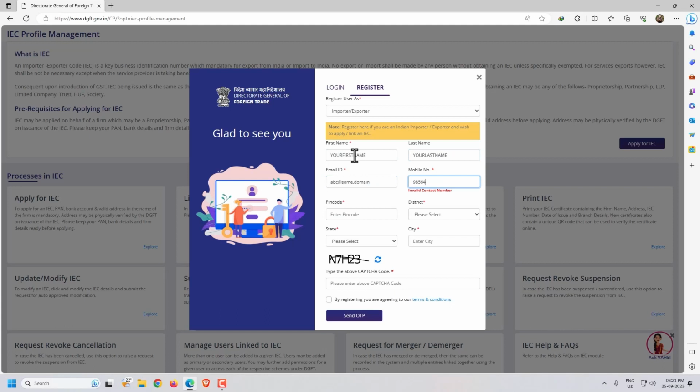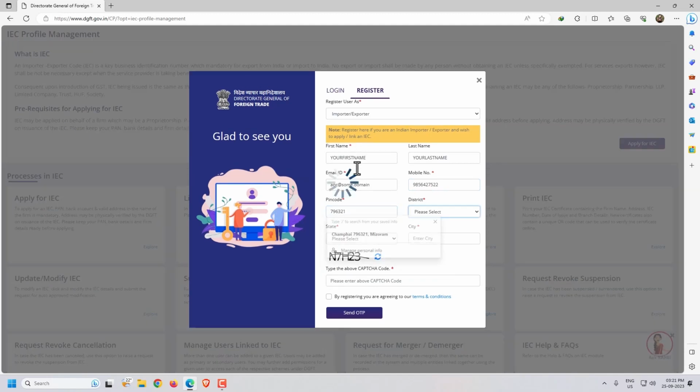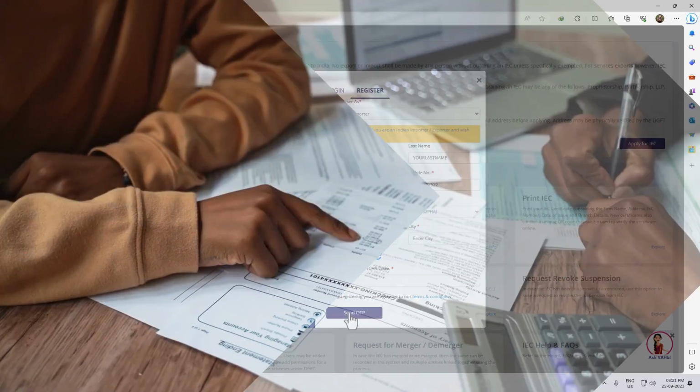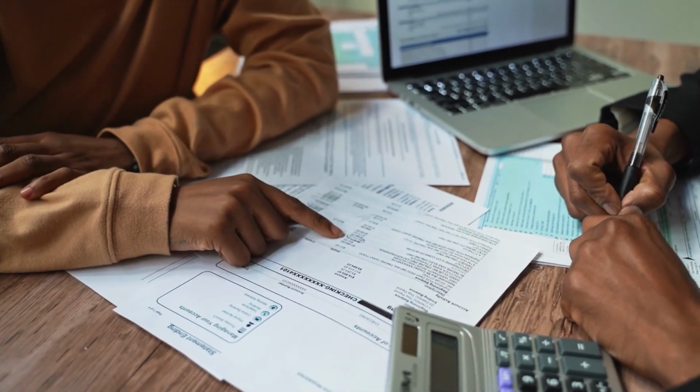Once your application is submitted and the fee is paid, it's typically processed within 5 to 7 working days. After that, you can download your IEC certificate directly from the DGFT website. Keep in mind, even if you're not immediately planning to sell internationally, it's a good idea to have your IEC ready. It's always beneficial to be prepared for growth and expansion.